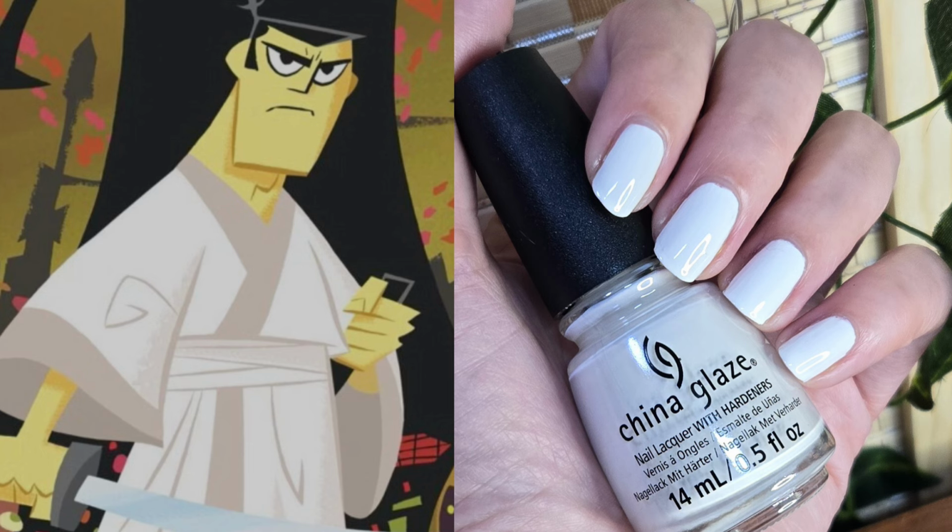And I chose this kind of antique white colored cream because that's the color that he's mostly shown wearing. It's the color of his, I guess it's not a gi because it's not a uniform, but it's the color of the clothes that he usually wears.